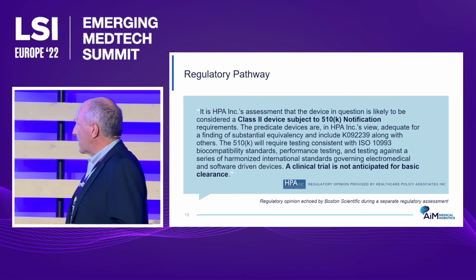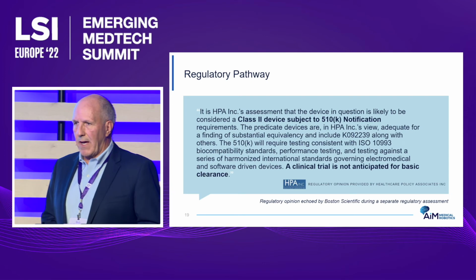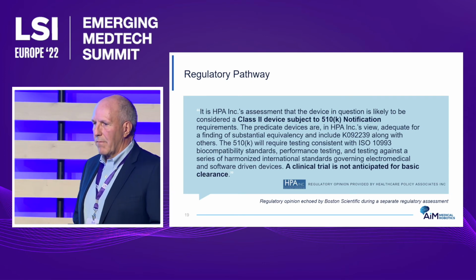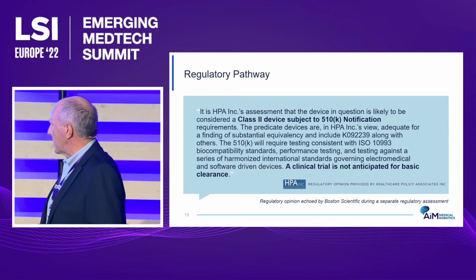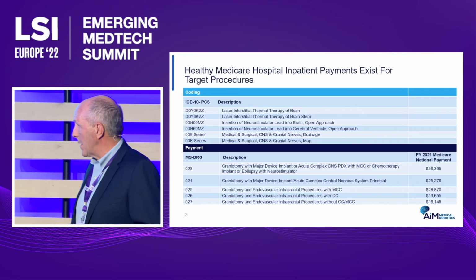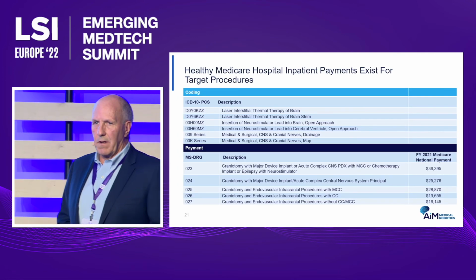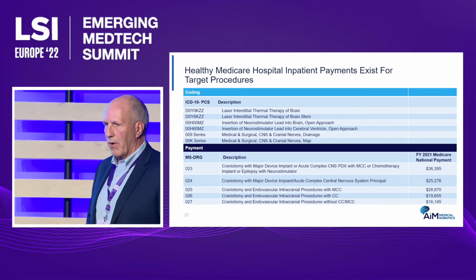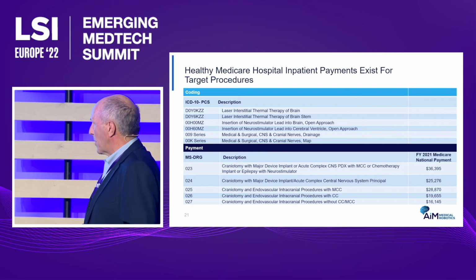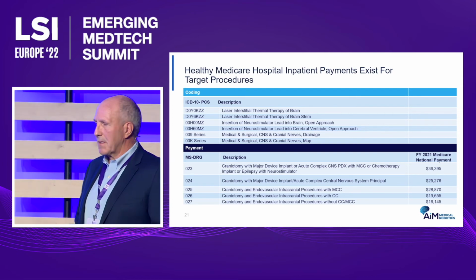We've gone to great length to prove ourselves in terms of our ability to enter the market. We believe it will be a 510(k) Class 2 product. We've had opinions from consultants in this field, as well as from the Boston Scientific Corporation, who've taken a look at us. We know there are healthy DRGs in this space. We don't feel that we are going to cause a burden in terms of economics and the reimbursement to the hospital, so we think we can smoothly be adopted into this space.